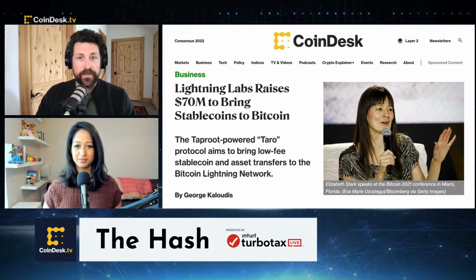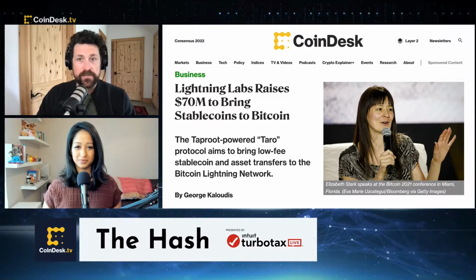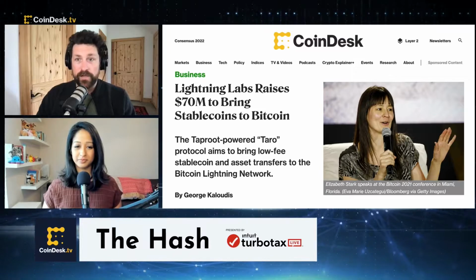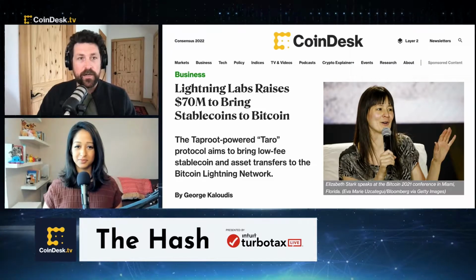Now, Lightning has been around for a while now. It's long seen as something that makes Bitcoin faster, cheaper to use for payments and other functionality. This is a step in that direction to add functionality to the Bitcoin blockchain. This piece was capably written by our friend George Kaloudis. He unpacks the technical specs of what's being discussed here.